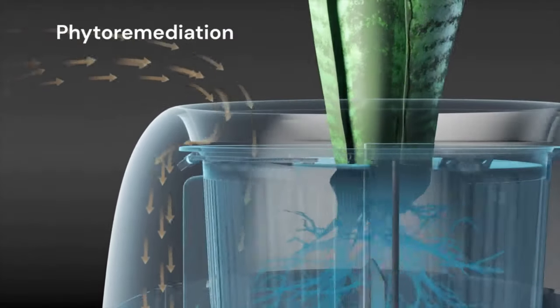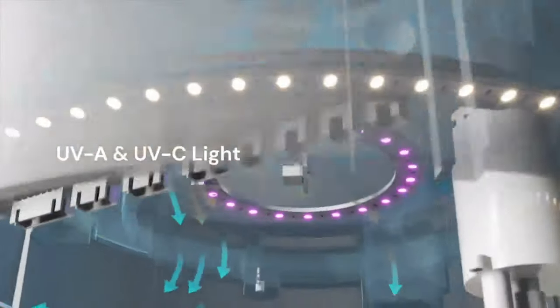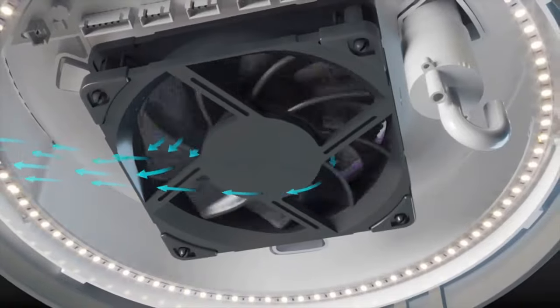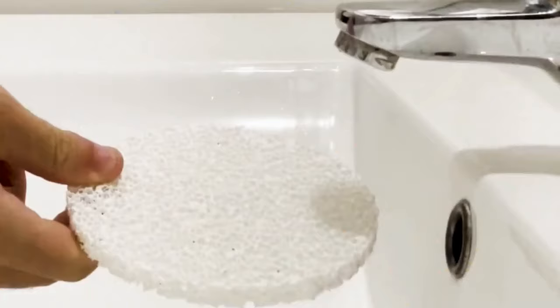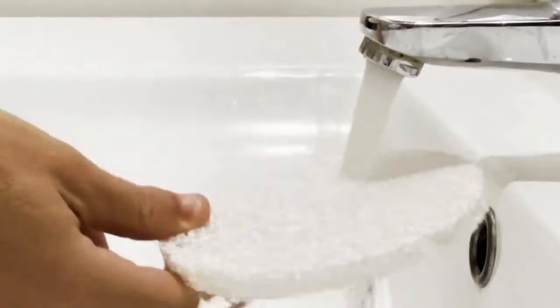Koru combines the natural air filtration properties of plants with a high-end photocatalyst filter, UVA and UVC light, to eliminate 99% of smoke, pollution, and bacteria. Plus, Koru uses a washable filter, so it never needs to be replaced.